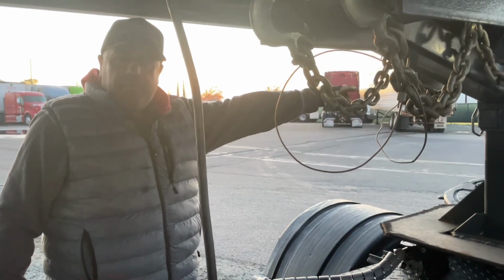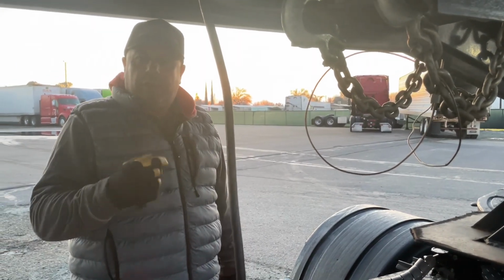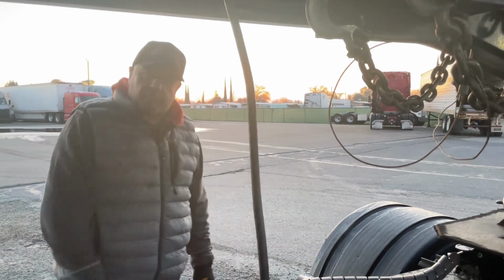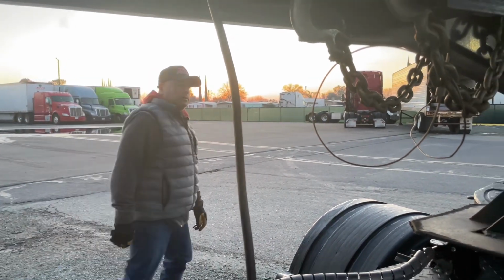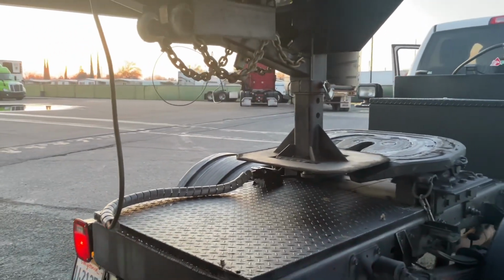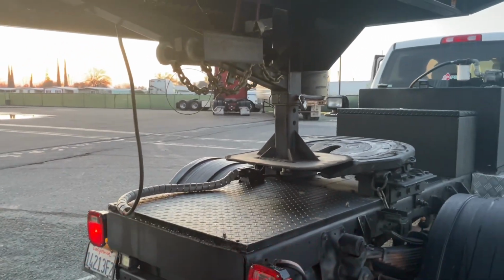I'm gonna get in the cab in the truck and pull the trailer brake to 10. I'm gonna put the pressure on 10. That way, as he's backing up, the trailer doesn't move because the trailer brakes are on, and he'll be able to connect.